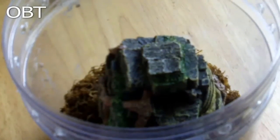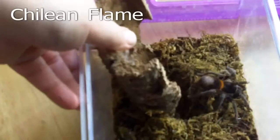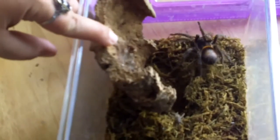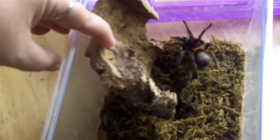Here I have my OBT. I don't know if you can tell, but there's all sorts of holes. Really great. Oh, and she's webbed up the enclosure inside of there, and I am not about to prod her out, so that's what you get to see of the OBT. Her name's Luna. This sweet lady is Itzy, and she is a Chilean Flame. Probably the second most docile spider I have. I've had her 2-3 months now. She has not molted in that time. But she is super, super sweet.